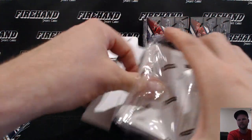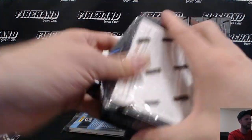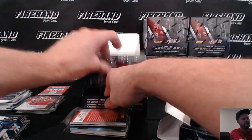They have autos, but there's no Cam Newton autograph. Cam doesn't sign in anything anymore, unless it's like National Treasures. You sign like five cards in NT and that's about it.